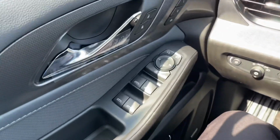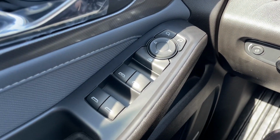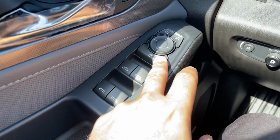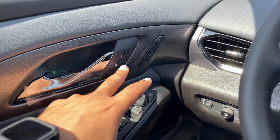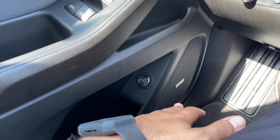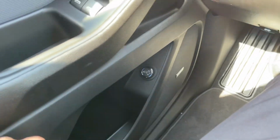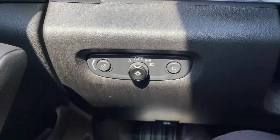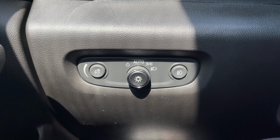So on the driver door, you have the window control, both driver and passenger side windows fully automatic. Right above it, you have the rear window lock and the mirror controls. You also have a chrome door handle with lock and unlock and two-stage memory seat. Also on the door, you have the Bose speaker system. You have the lift gate release and a small storage. And on the left-hand side of the steering wheel, you have your automatic light control along with your fog lamps and your brightness.